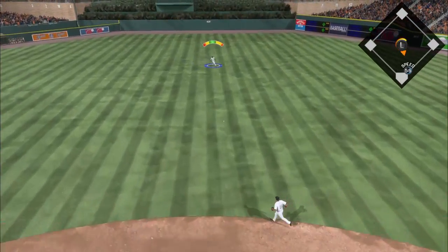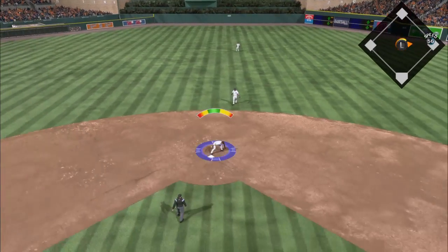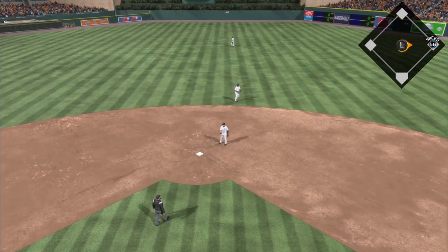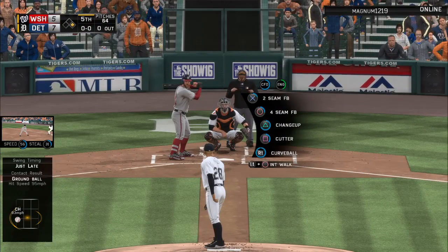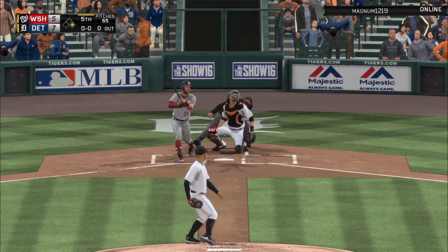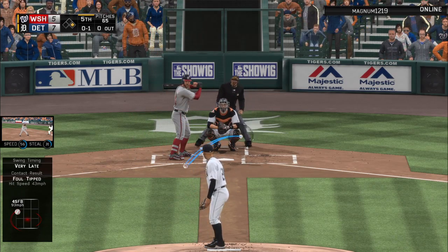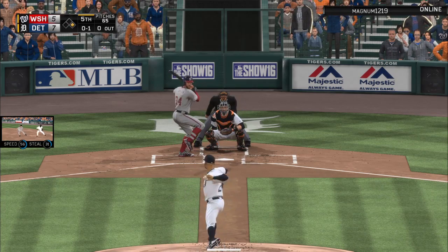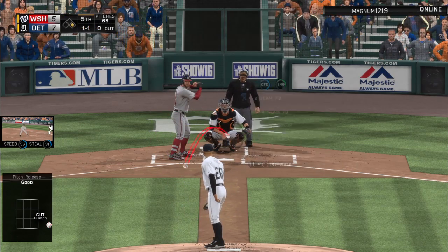Drilled right back up the middle, and a base hit, so the leadoff man is aboard. Stepping in and ready for another shot, Bryce Harper. He went deep in his first at-bat, and we'll see what he's got in store for us here. 5 runs, 8 hits, and no errors so far for the Nationals. That misses wide. 1 ball and 1 strike.